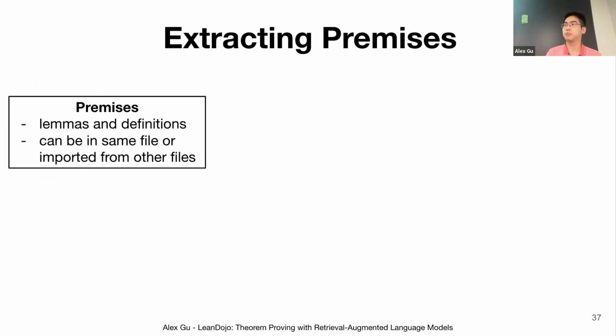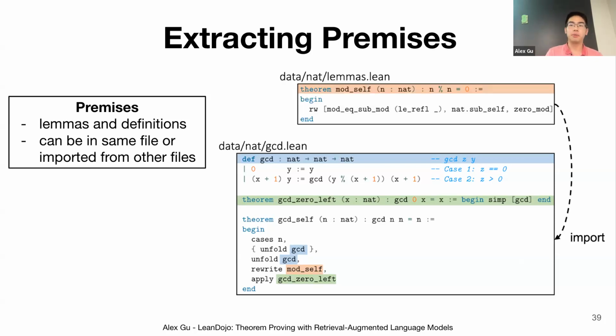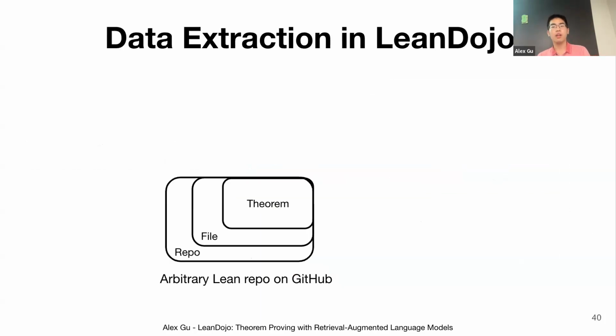Tactics also rely on premises, such as previously defined lemmas or definitions. These can be defined either in the same file or imported from other files. For example, on the right is a Lean file with the example that we saw before. The proof relies on premises GCD and GCD0 left, highlighted in blue and green respectively. These two are defined earlier in the same file. On the other hand, the premise mod self, highlighted in orange, is defined in another file that's imported into the current file. In LeanDojo, we do premise extraction so that we know exactly when each premise is defined and when it's used. This information will be useful when we train our retrieval model for premise selection, which I'll talk about later.